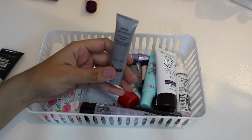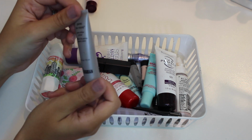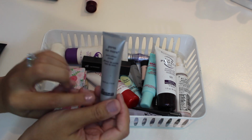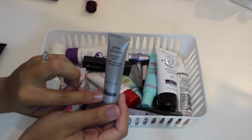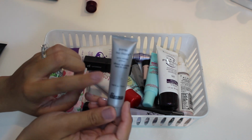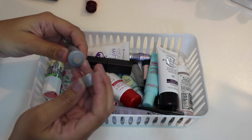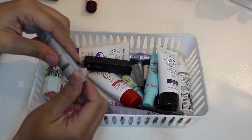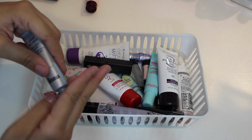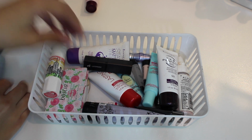This next one is the Pores No More, and this one I've never tried. It's from Dr. Brandt. I think I got this one from my Ipsy or BoxyCharm, and I just haven't really tried it, so I'm going to keep this one because I do want to give it a try before getting rid of it. So this is going to go to my keep pile.